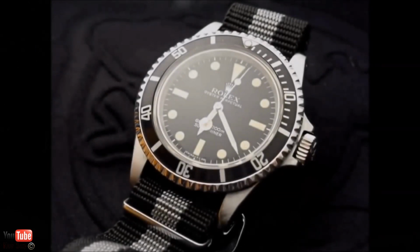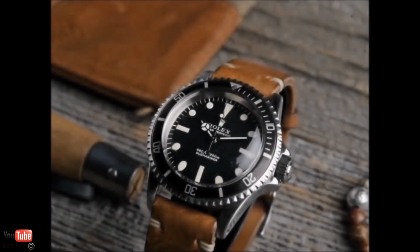The reference 5513 was then introduced in 1962. This replaced the reference 5508. The 5513 was produced from 1962 right through until June of 1990. It's actually one of the longest continually produced references in Rolex history. It really did have a very, very long run.